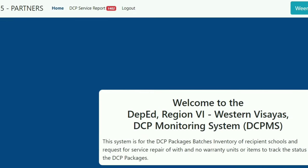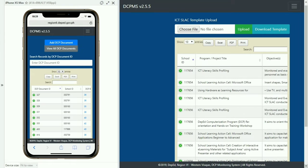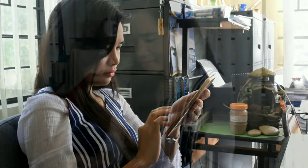The system was built in collaboration with Regional ITO and the 20 strong division ITOs and its School ICT Coordinator. This system can be used through mobile phones, laptops or computers.